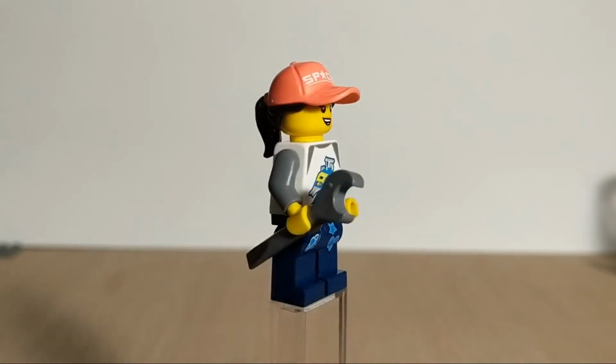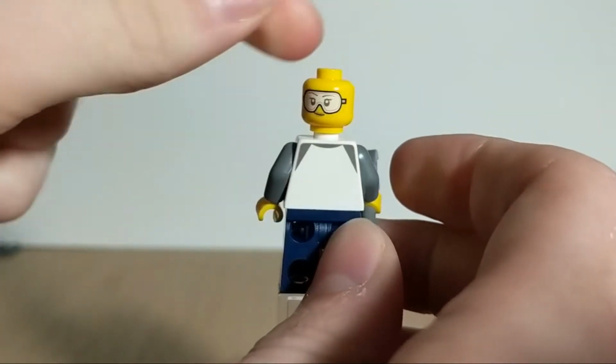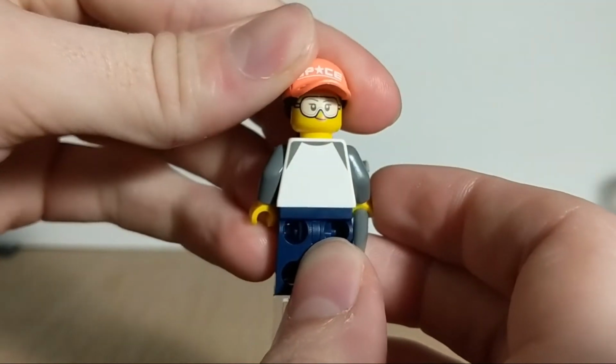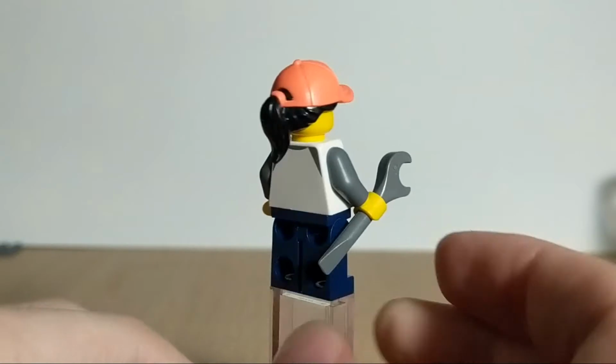And I don't think this has two different sides of faces. Oh, it does! The other side has some safety goggles. So with the hat on, it looks like that. Good to know that the safety precautions are being followed.